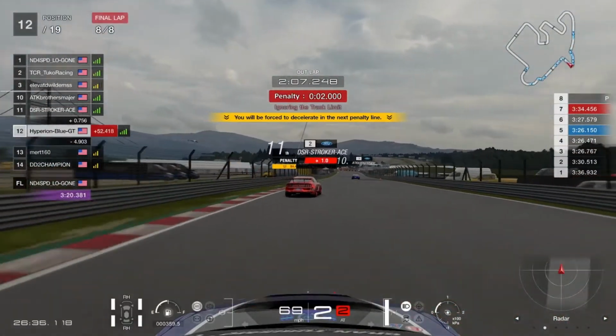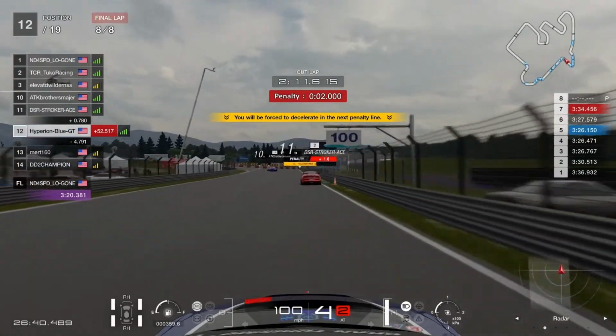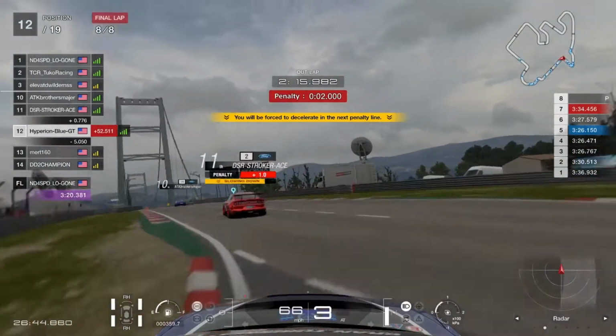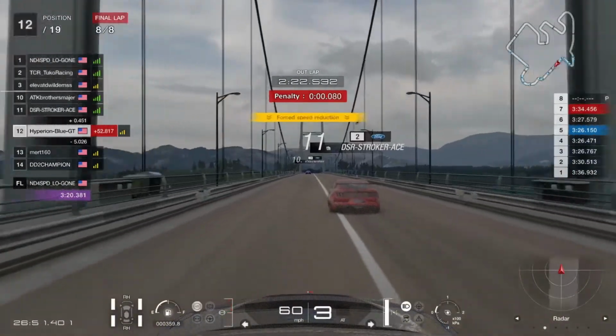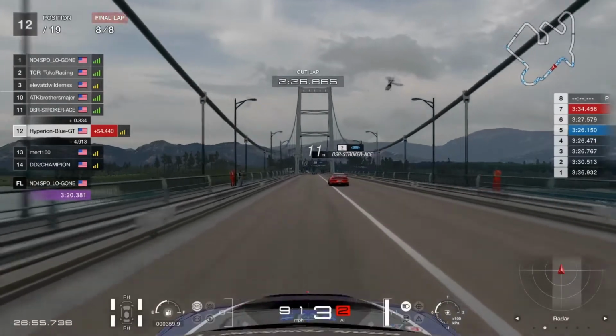Gotta make sure to be much more careful. Ignoring the track limit is going to be a very tough time. So we probably have to take that left turn by crossing onto the bridge. But that was all the stress work that we've been taking on to see it. So it looks like DSR Stroker Ace is now taking a short recovery, and now I'm going in for second.